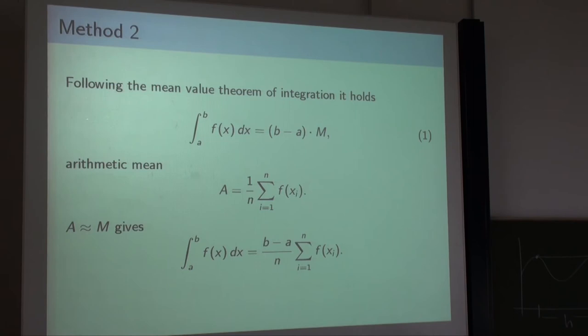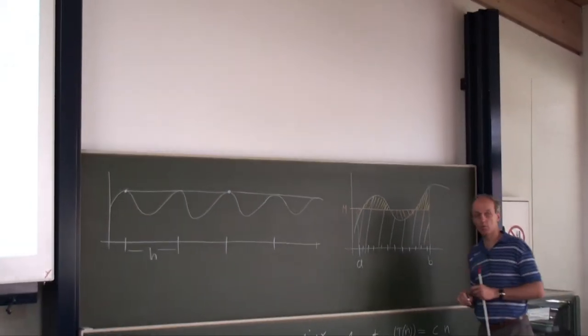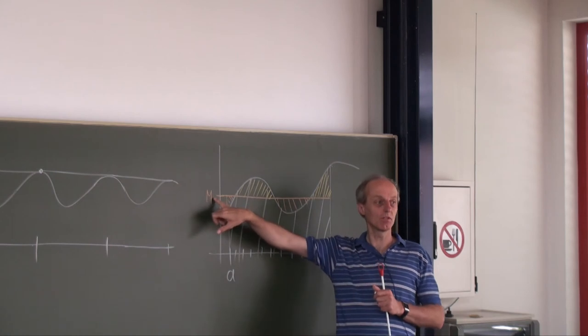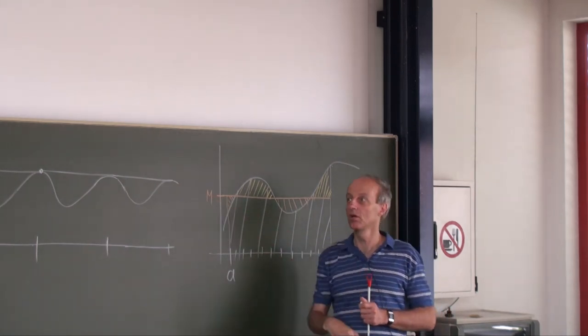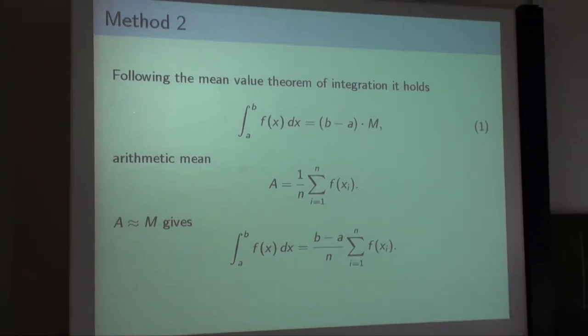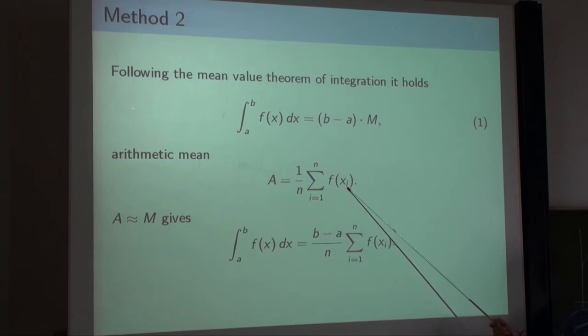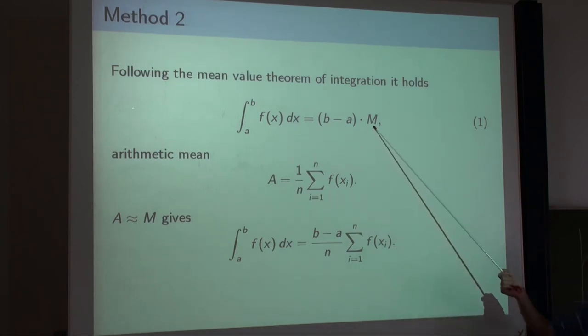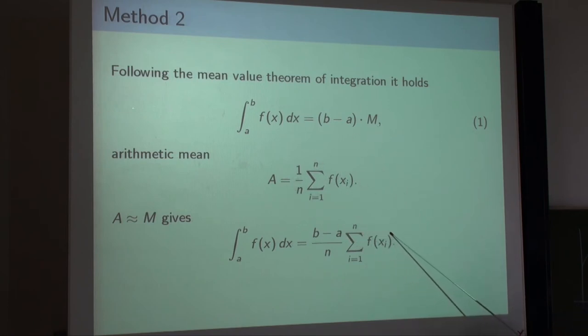Yes. And now what we now do is we put a grid over our interval, a grid of points, and estimate this mean value. And how can we estimate the mean value? We take the simplest we can do. We take the arithmetic mean of the function values at all our grid points xi. So we take the arithmetic mean as an estimate for this mean value. So we replace m by this average, so then that's what we get as a formula. And that's our new integration formula.